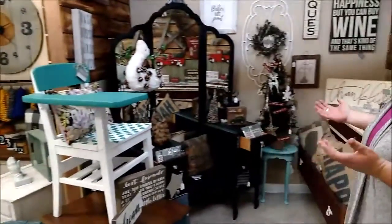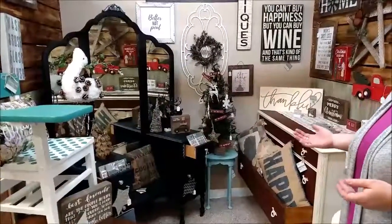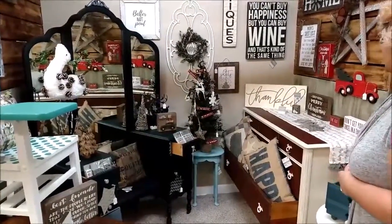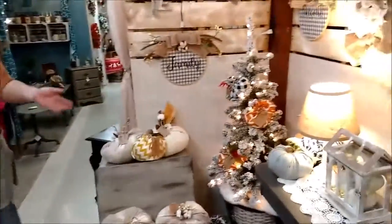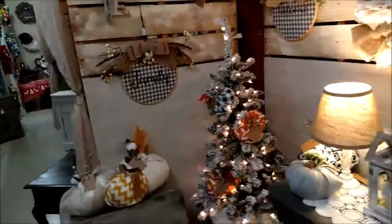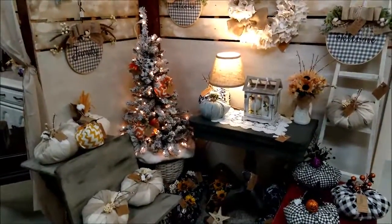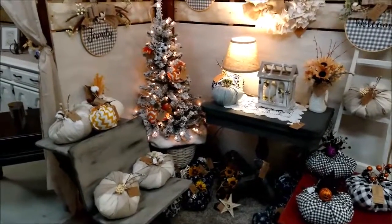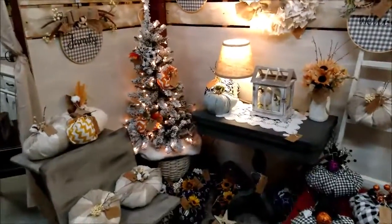Then we move down here. This is Jen. She has a couple of spots all around, so it's great to have her in the market. She has some beautiful items. And over here, she's also new to the market. She's obviously doing a fantastic job. I love that tree. Let me zoom in on that tree a little bit.